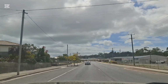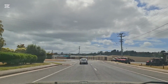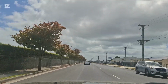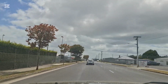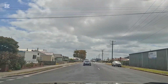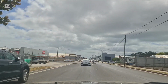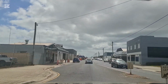Nice little shopping district. They have got a hospital in Smithton. They have got a lot of sport up here. Sport is very big in Smithton. Here is the community recreation centre on our left. It has football fields, soccer fields. It's behind that big fence. It's like another nice little town. Swimming centre.